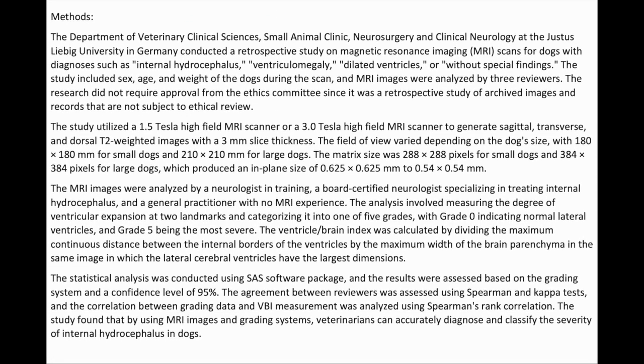Methods. The Department of Veterinary Clinical Sciences, Small Animal Clinic, Neurosurgery and Clinical Neurology at the Justus Liebig University in Germany conducted a retrospective study on magnetic resonance imaging (MRI) scans for dogs with diagnoses such as internal hydrocephalus, ventriculomegaly, dilated ventricles or without special findings. The study included sex, age, and weight of the dogs during the scan, and MRI images were analyzed by 3 reviewers. The research did not require approval from the ethics committee since it was a retrospective study of archived images and records that are not subject to ethical review.